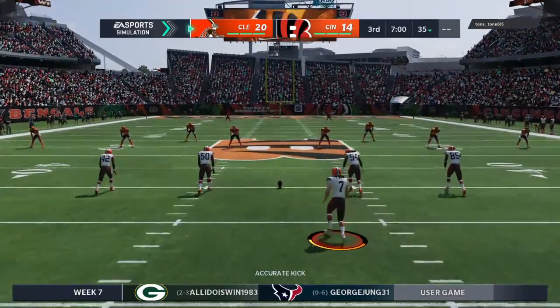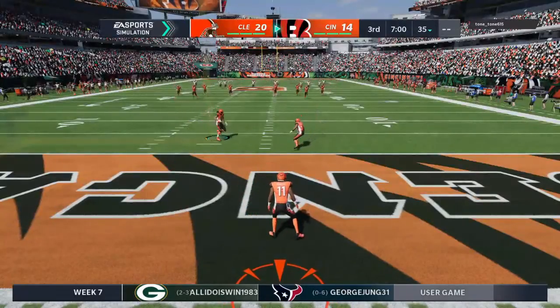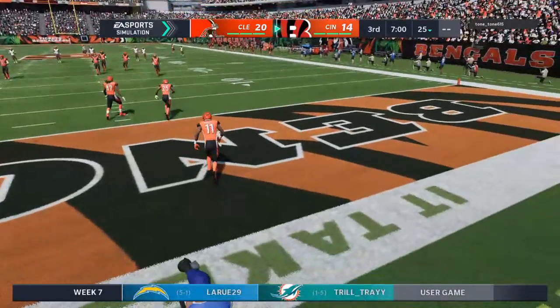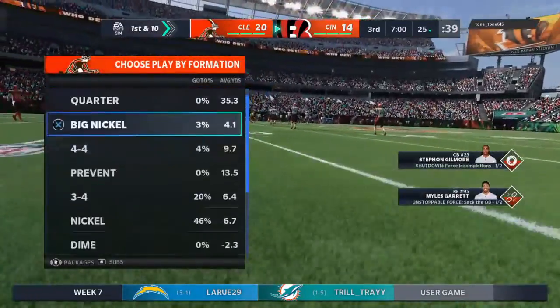The Bucs set to get the football first, and they trail here as we get started in the second half. And this will not be returnable. It's out of the back of the end zone for a touchback.